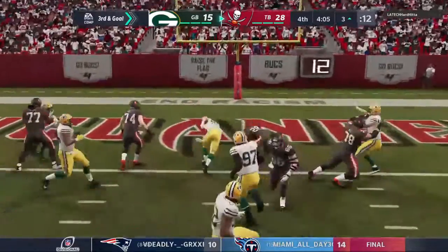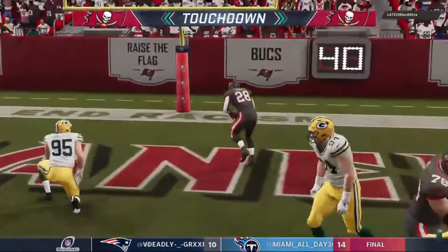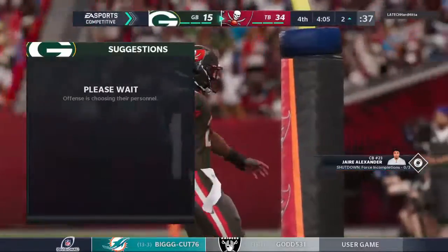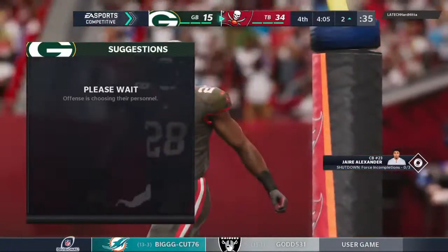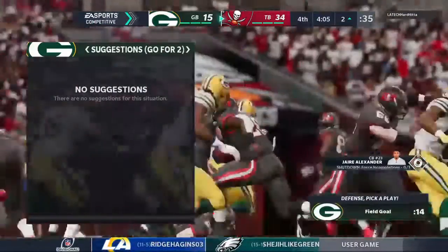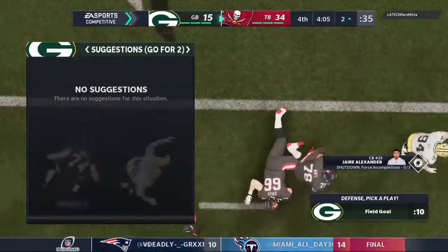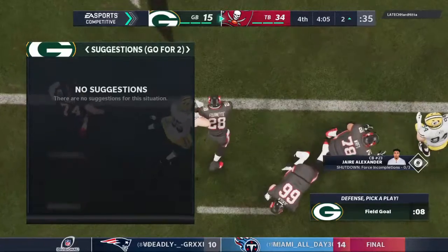Here's Fournette, and he's in. Touchdown, Buccaneers. Leonard Fournette with his 2nd touchdown of the night. And the Bucs are going to add on to their lead. Apparently the week off hasn't hurt him one bit. 1,000-yard rush in the regular season. Got his first touchdown here in the playoffs.